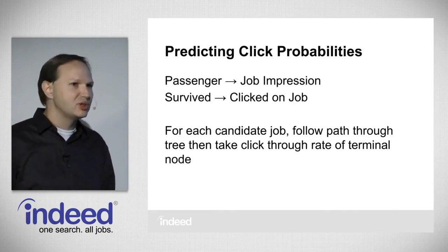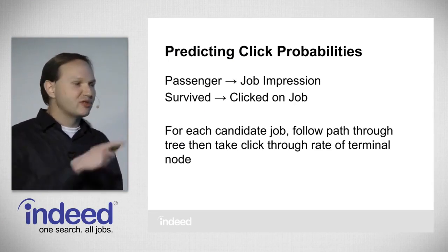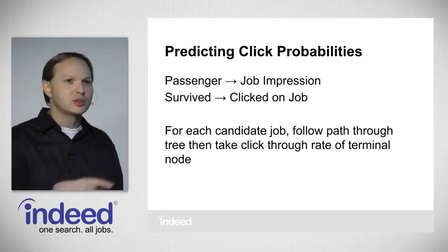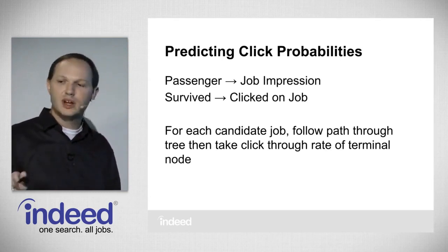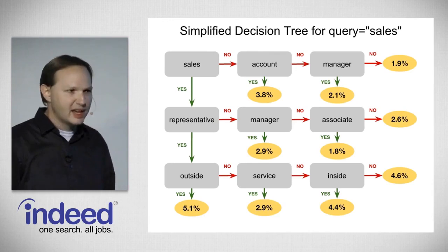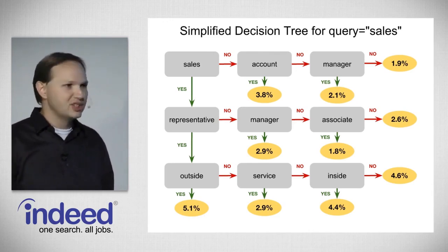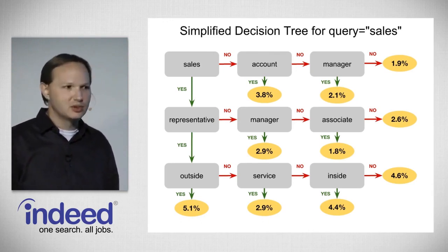Once we build a decision tree using that data, if we want to give a job a score to predict whether it would be clicked on or not, all we have to do is follow the characteristics of that job through a tree until we figure out what its click-through rate was. I have an example of that here. This is something I handmade, actually, but using data from our internal analytics tools.